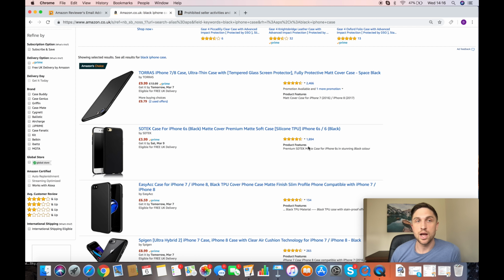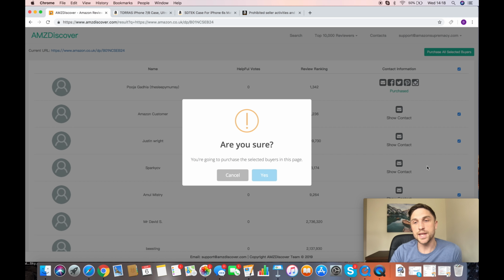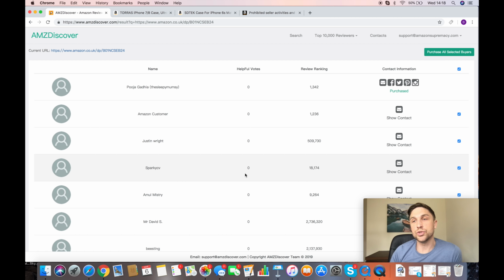Now, if we click this section here, and we click purchase all selected buyers, this is where the package that you purchased initially comes into play. So there's 3 different packages that you can purchase with AMZ Discover, ranging from sort of $20 to $80 or $20 to $100, and it will give you credit or coins. Now, you use those coins to reveal the buyer's contact details, whether it's email, Facebook, YouTube. Now, if I clicked yes, what would happen? I would be able to then access all of their contact details.